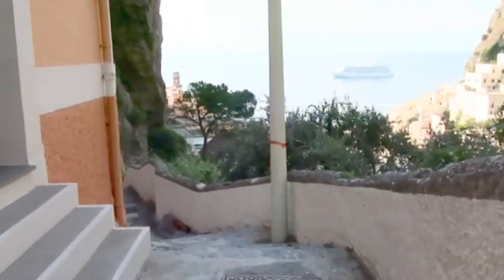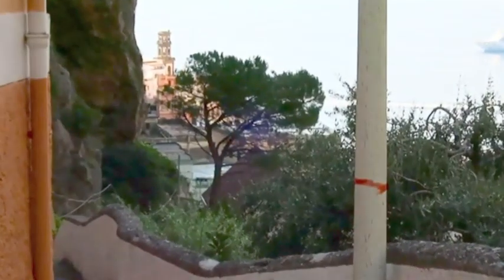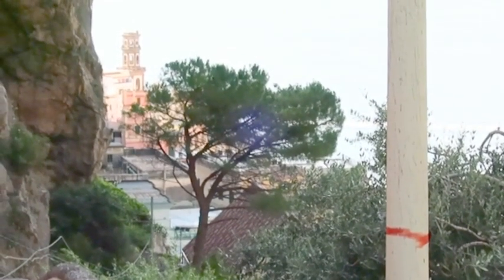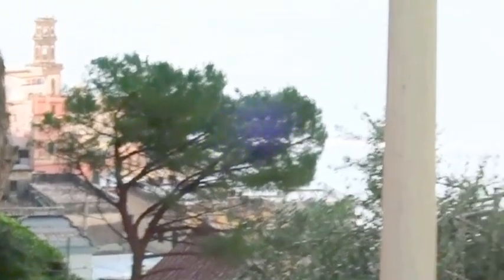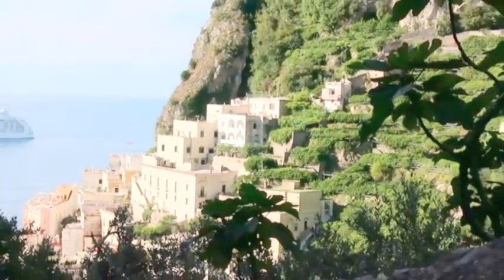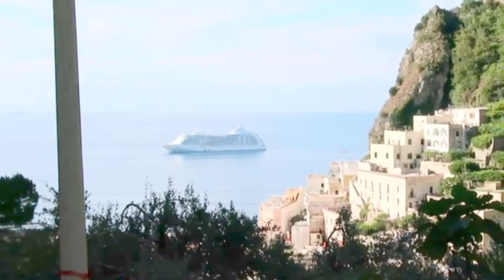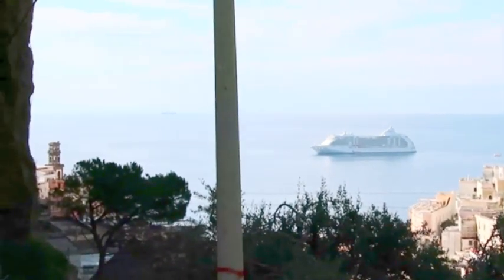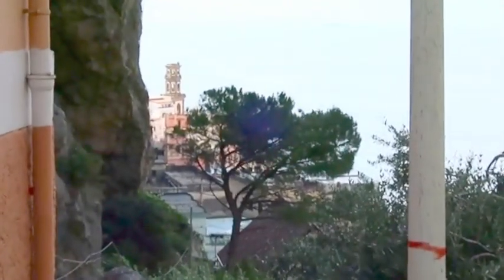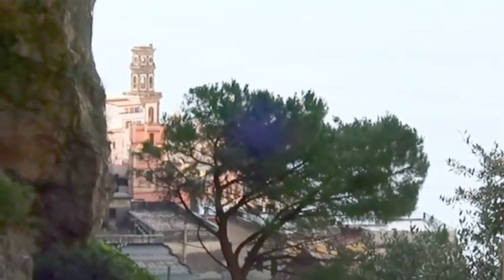This is the beginning of a glorious day on the Amalfi coast because I am located between two mountains. It's still rather shady where I am, but you can see over here the sun is shining already. Let's ignore that horrendous cruise ship. Can't imagine a worse way of traveling than with thousands of other people in a boat and then having just a few hours on shore.